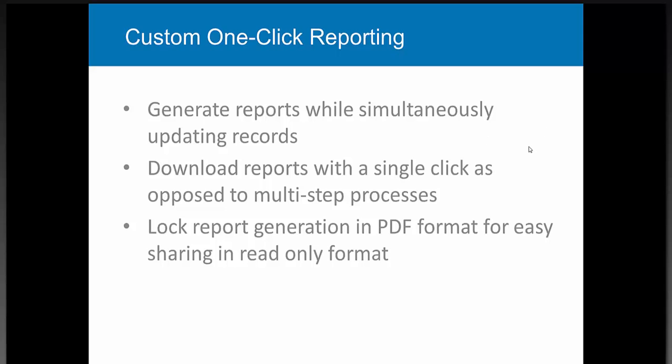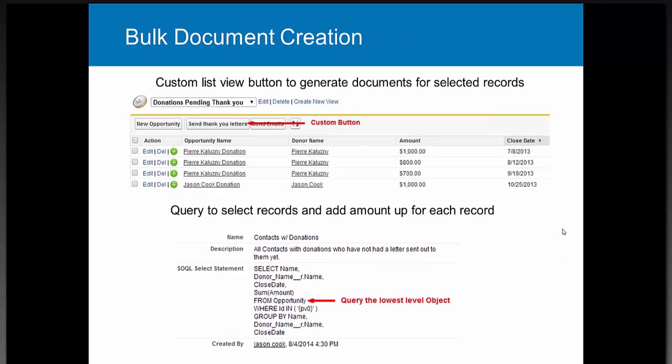Okay, so let's go ahead and move on now to the custom bulk document creation I mentioned. Perfect. So this I built personally with a lot of help from the people at Conga. Essentially, this came about because we had a client. They didn't want to have to go through a lot of steps. They didn't want to have to go through Conductor or anything like this. No offense to Conductor, it's a great product, but they just wanted a button.